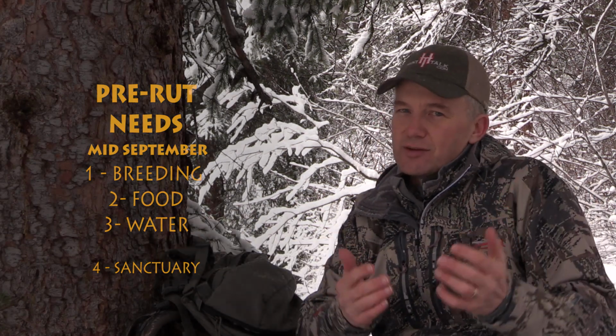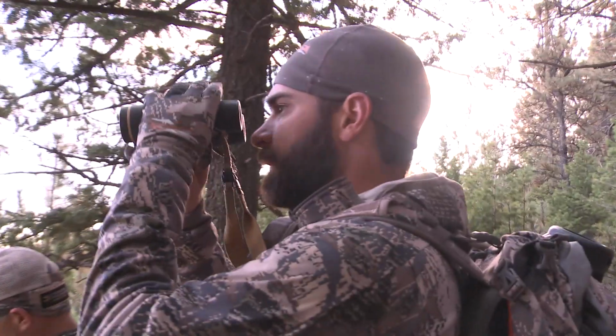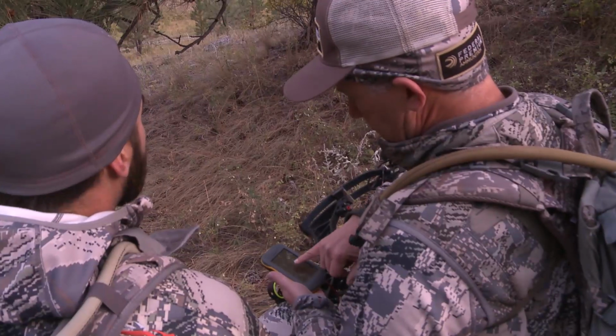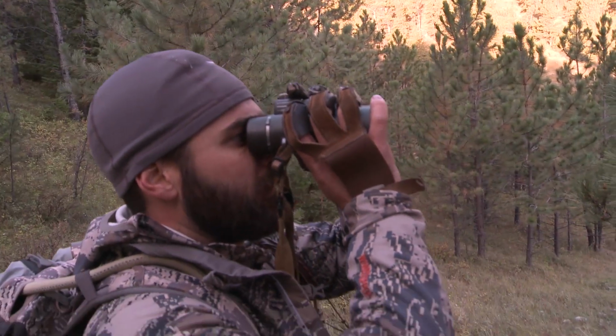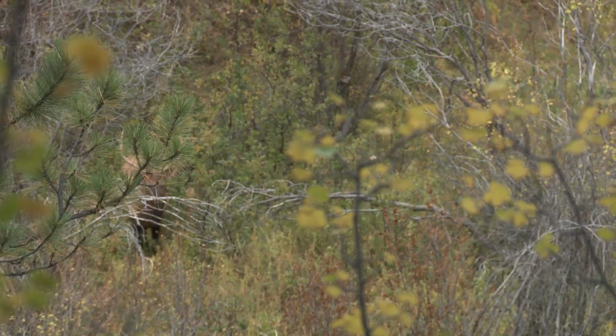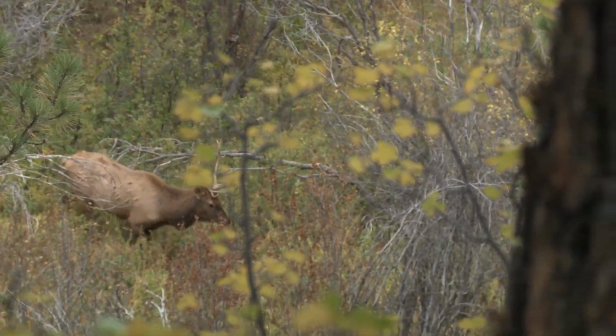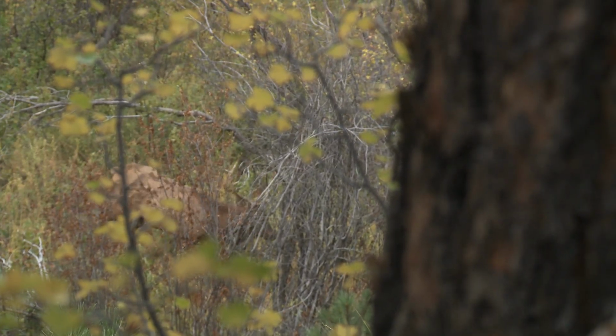The pre-rut and the peak rut are the easiest times to find bull elk. The hardest part about killing an elk is finding an elk, at least a public land elk. It's that simple. To kill a bull, you have to be able to find a bull. And this entire series about the system is just that, helping you find the bulls. And so we've talked about the early season and the pre-rut season of the calendar cycle I'm talking about. And those are the easiest periods.